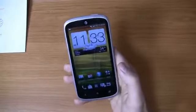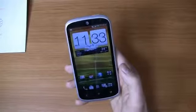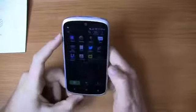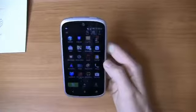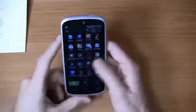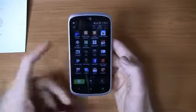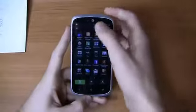So my assumption here, and we'll wait till a full review, but my assumption just coming out of the gate with this device is that battery life is going to be better all around than the HTC One X. So if you had the One X, maybe you had a friend that had it, and it was a little bit frustrating on the battery life front, this could be a better device for you or for them or for whoever this holiday season going into 2013.